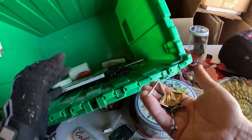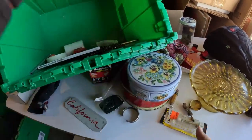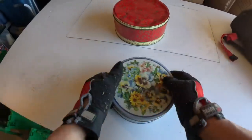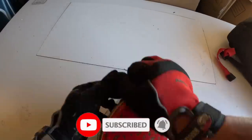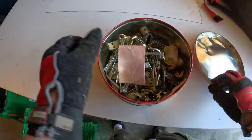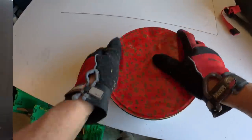Okay, a few little jewelry pieces. Nothing real exciting here, guys. Let's get into these now. Okay. All right. Let's see what's in here. Yep. I was hoping for money. It's hardware parts. Not a big surprise.